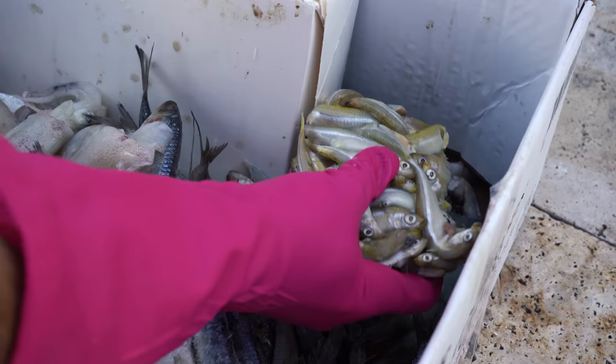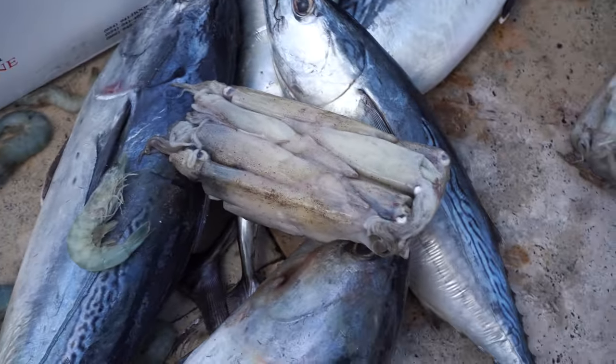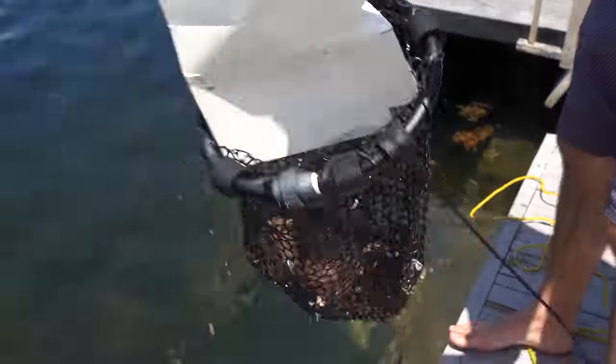Y'all, we're coming up on hour number 3 here. We're gonna go ahead and reload on the chum. As you guys can see, our bag is completely out of chum, so we got another box of it right here. We're gonna add it in. Don't wanna touch this. There we go, just like that. Perfect. Another box of chum going in.